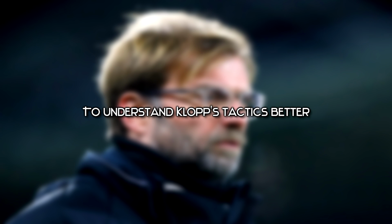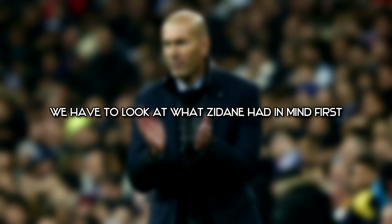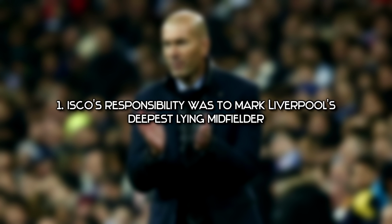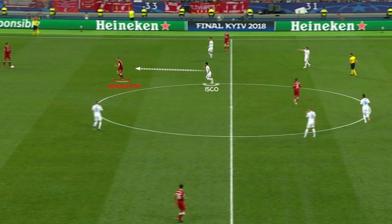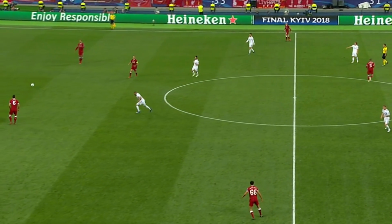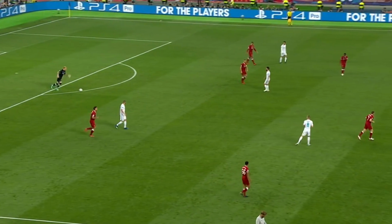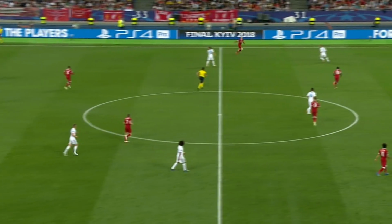To understand Klopp's tactics better, we have to look at what Zidane had in mind first. Zidane went with the midfield diamond for mainly two reasons. Isco's responsibility was to mark Liverpool's deepest lying midfielder, usually Henderson, which took Liverpool's captain out of the build-up play. Due to that, Liverpool had a difficult time building up from the back and as a result were forced to go long 9 times out of 10.